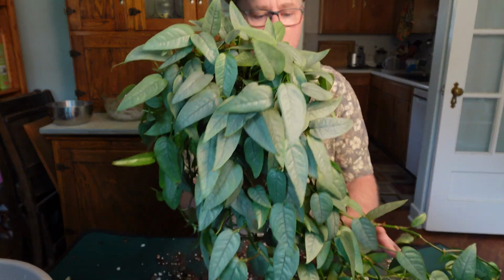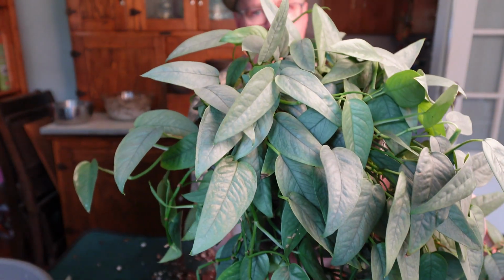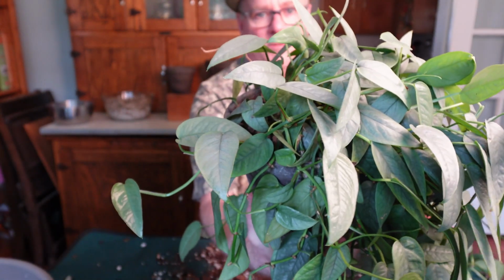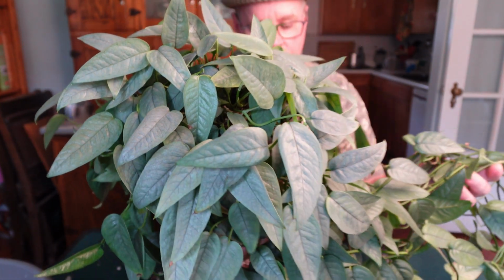And I used to grow it in much higher light, and the plant did not look nearly as good to me. It loses this beautiful glaucous color, which I really appreciate.